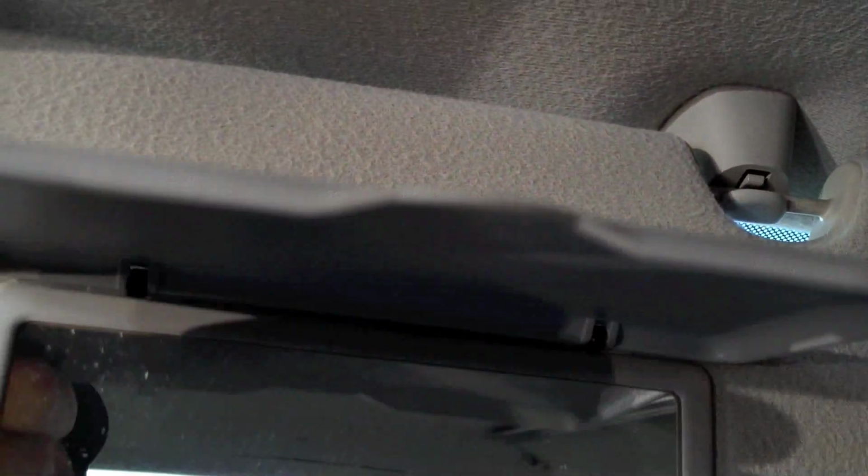Headliner, nicely plush. Oh, I didn't see this. Oh well. There's side curtain airbags, it seems. And again, headliner's nicely plush. It doesn't feel low rent or anything. Sun visor. And I love how creaky it is.